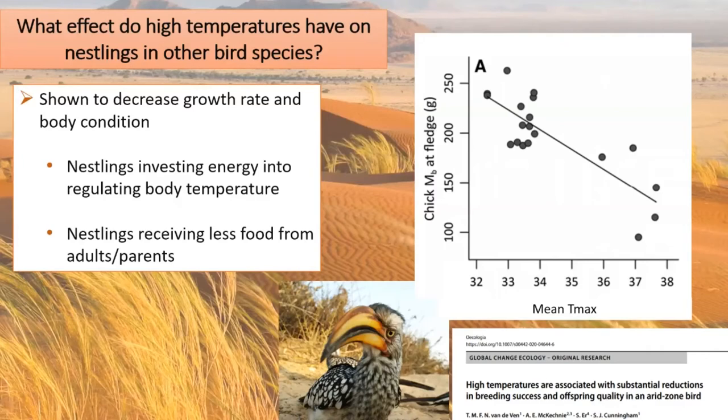A nice study done by Tanya van de Ven on yellow-billed hornbills in the Southern Kalahari found exactly this: that when the mean maximum temperature experienced by the nestling was high, then their body mass at fledging tended to be less than those who experienced lower temperatures. And you can see that in this graph there. So the nestlings experiencing the higher temperatures had a poorer body condition. And this can have carryover effects, reducing the bird's lifetime fitness and subsequent breeding success.